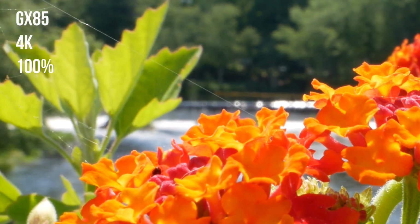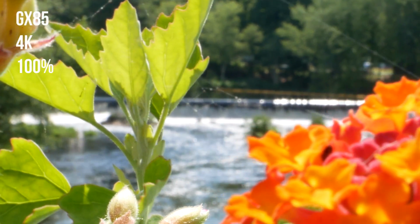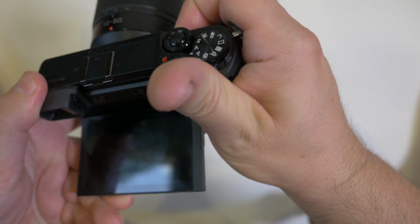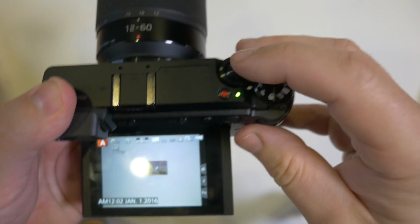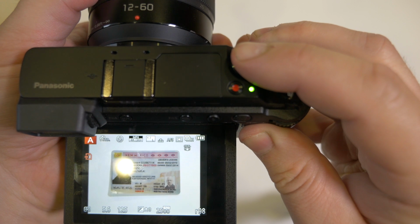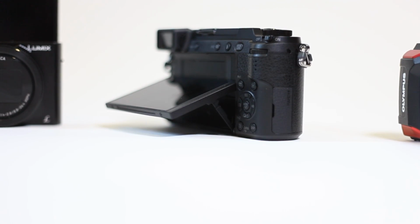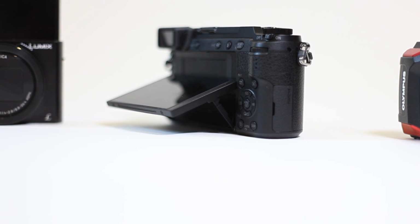For more serious video, the extra 300 gets you the G85 with a mic port, full articulating screen, more function buttons, plus better balance and grip. If you like this form factor, I think you're better off going with the more expensive Sony 6000 series. Nothing on this camera stands out or impresses me.